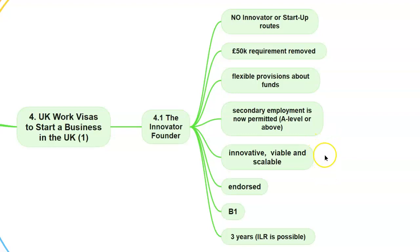You can apply under this route if you would like to set up and run an innovative business. This is the key element. First of all, you need to prove that your business is going to be innovative. So in other words, it must be different from anything else on the market. And also, quite importantly to note here, you cannot join a business that is already trading.